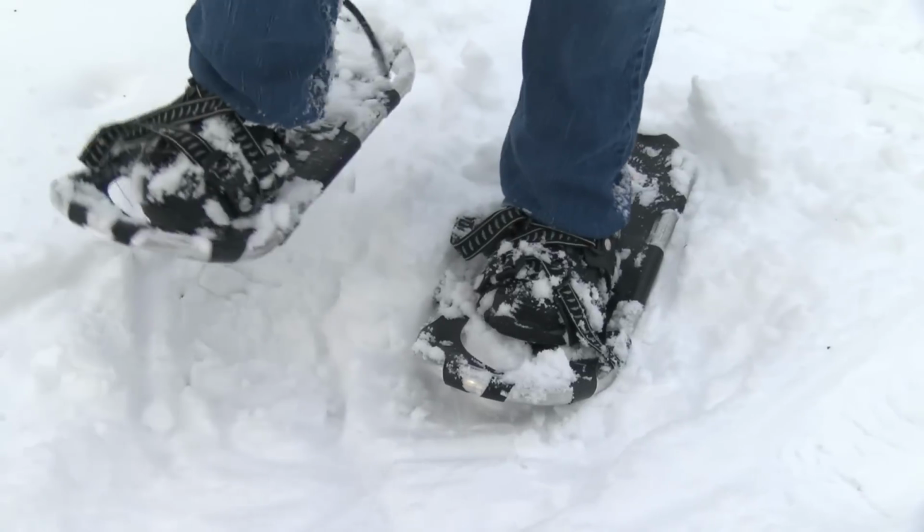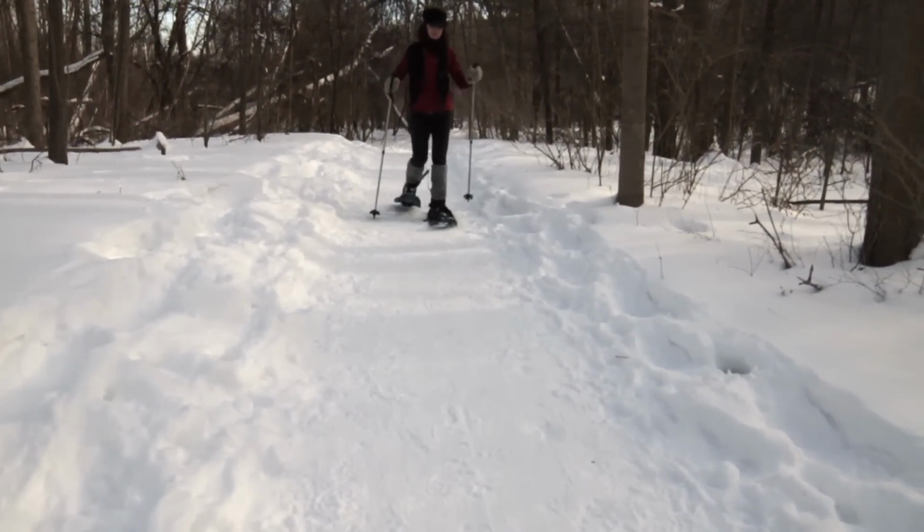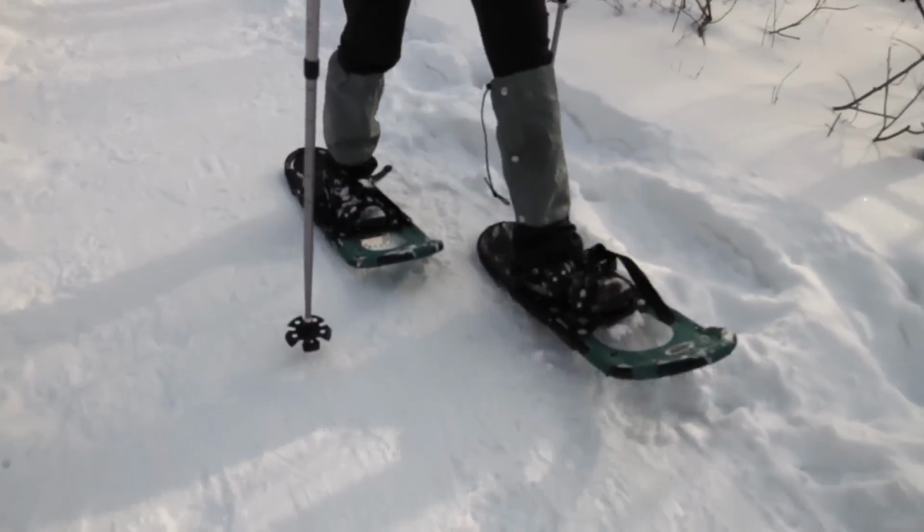What I'm wearing on my feet right now are called snowshoes. Folks wear snowshoes in the winter to increase the surface area of their feet, so their feet don't sink so far down into the snow. They're especially helpful during winters of extremely deep snow, but they're also great for exercise and walking on the trails. Snowshoes help with increasing the traction that you have on icy trails so you don't slip.